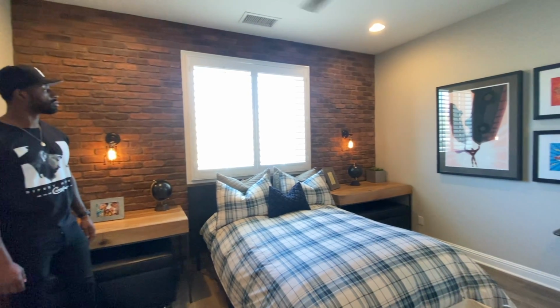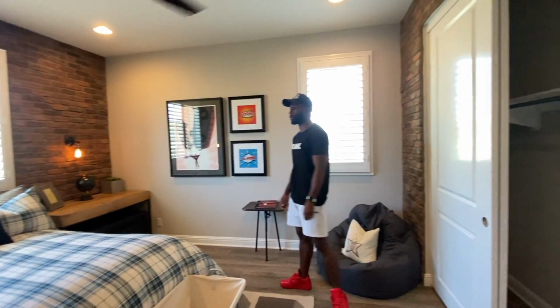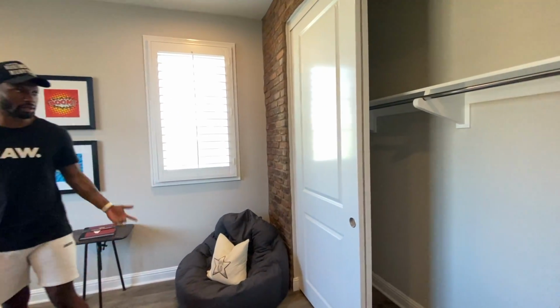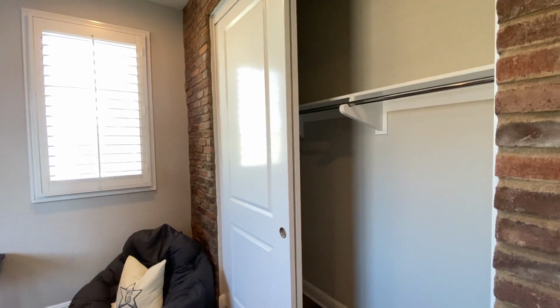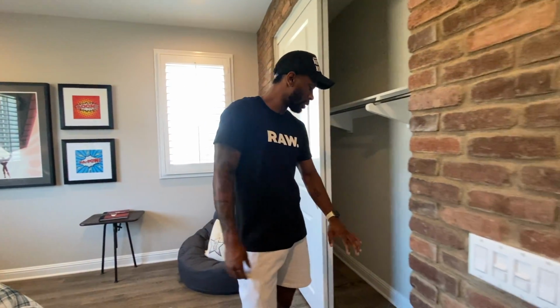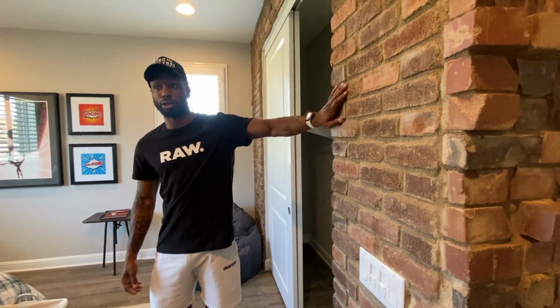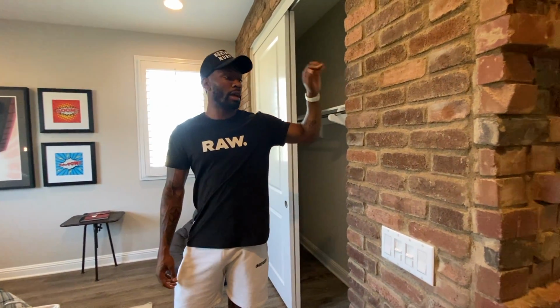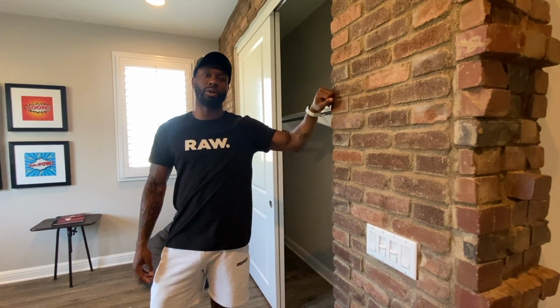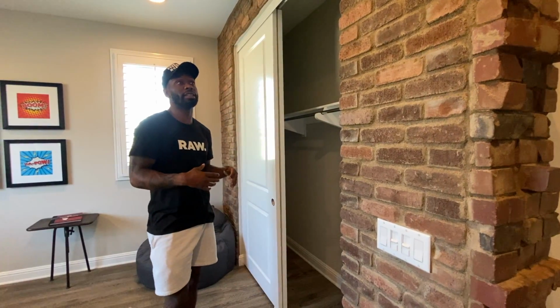Great size bedrooms. Of course, a lot of natural light everywhere here. Good size closet. Your kids don't have that much stuff. Please tell me your kids don't have enough stuff that this is a problem. Little shoe area down here. Even the brick, I'm sure this is a little bit of an add-on or something like that, but there's some cool stuff that Toll Brothers is doing to make these rooms not feel so cookie cutter, not feel so basic. They really do a good job making these houses feel like custom homes.